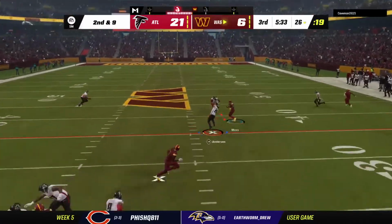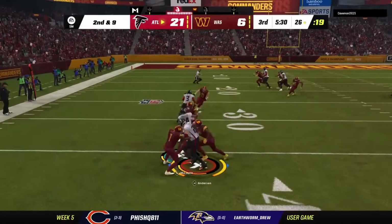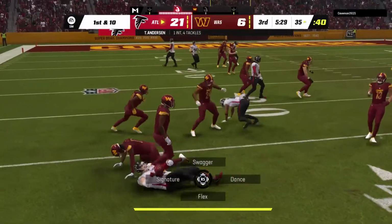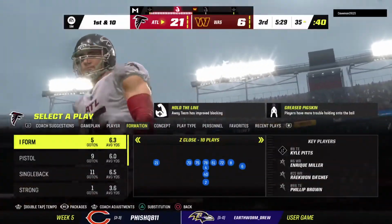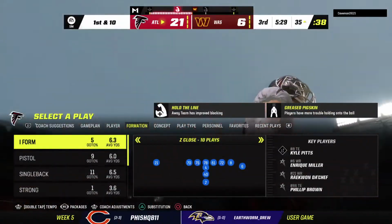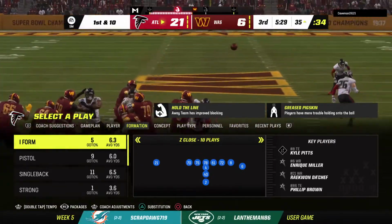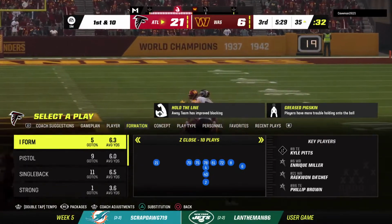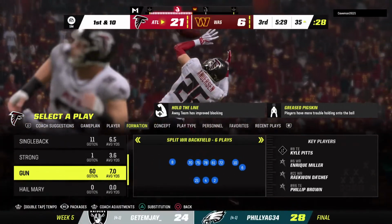On 2nd and 9, Powell, and his pass is intercepted for the 4th time today. And the Falcons are going to take possession of the football. Well, they're certainly in a bad way right now. Not so bad that you can call this one over already, but bad enough that you know you can't toss an interception to open the second half. This just ratchets up the pressure on this team's defense right now.